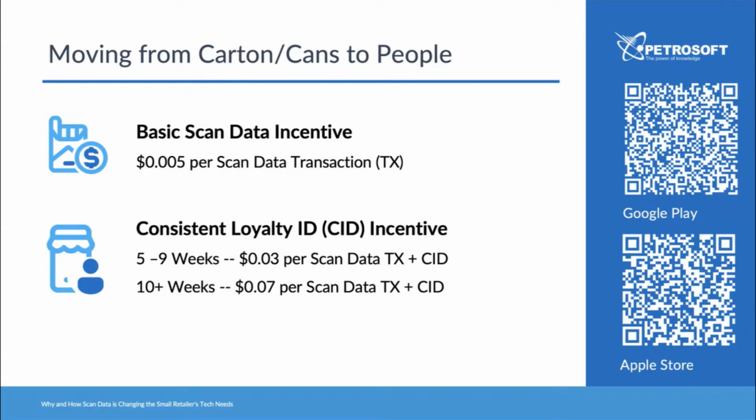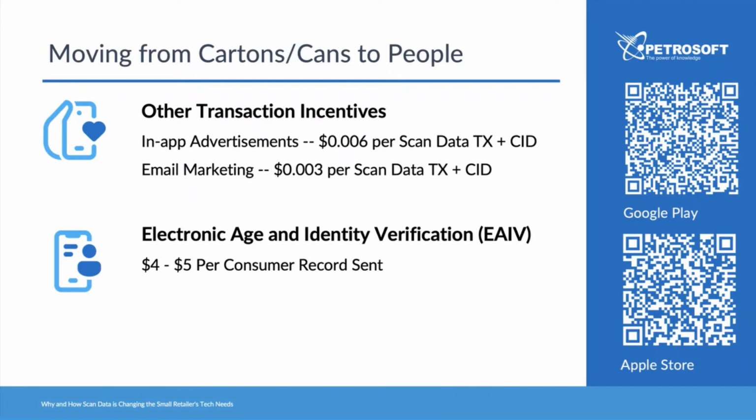So the regular scan data incentive is 5% per transaction pack sold. The second part of the incentive is where the consistent loyalty ID is involved. As customers get interested in the product and start to move towards it, if we capture the loyalty customer at the retail location for more than 9 weeks, instead of getting 3 cents per scan, we receive 7 cents per scan. So it's not only the data, but also making sure that you involve your audience to participate in these new programs for the retailers.